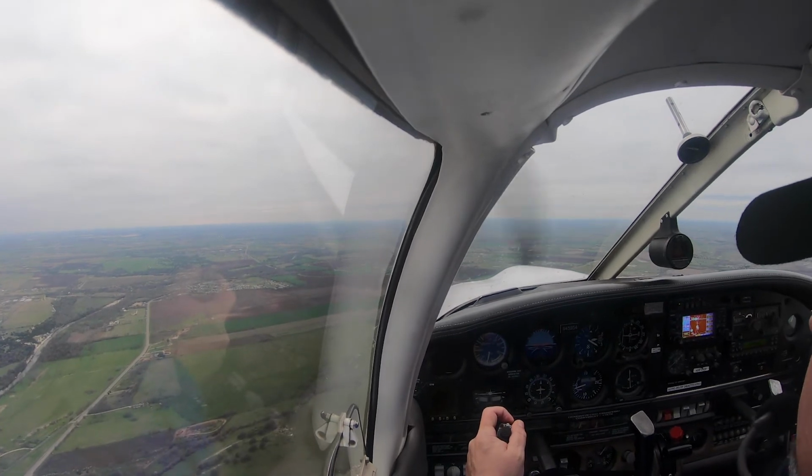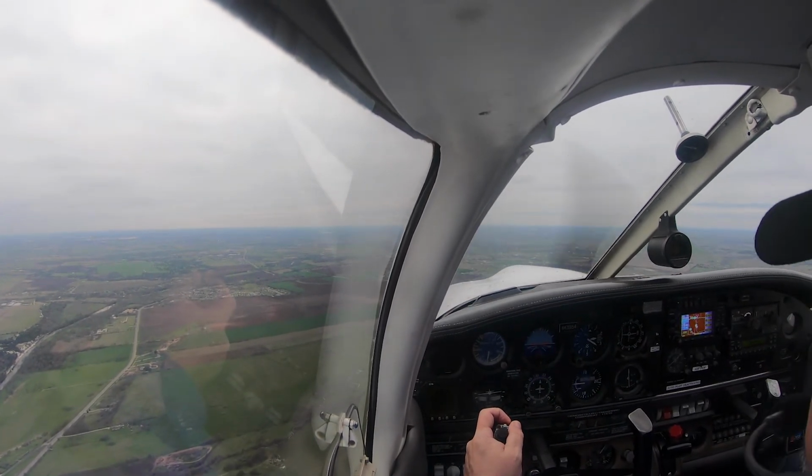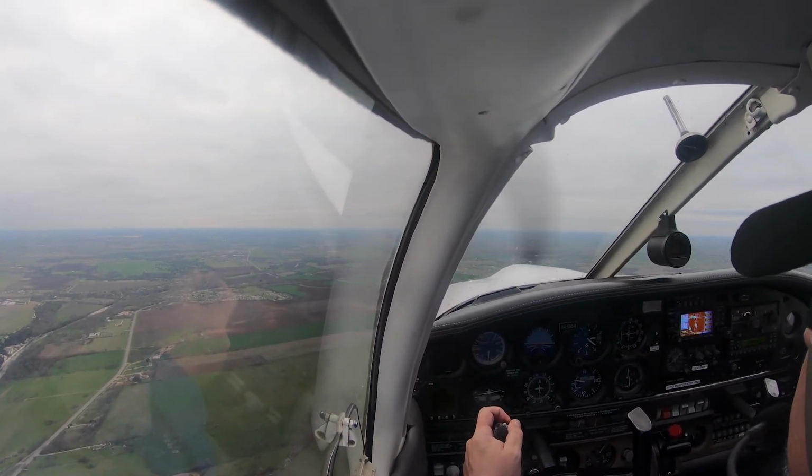Tower, Archer 43954, 8 miles to the east of information Lima for full stop landing.